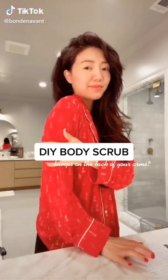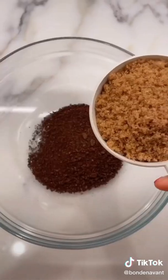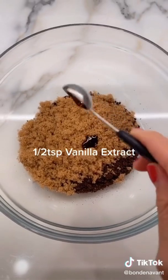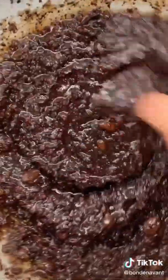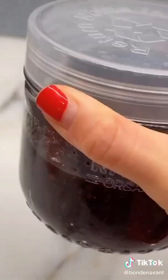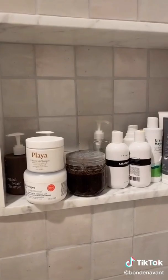Here is my favorite do-it-yourself recipe for a coffee body scrub. Coffee is the number one best thing to exfoliate your body with because it's full of antioxidants and the caffeine will help to promote microcirculation. So I mix 3/4 of a cup of coffee with 3/4 of a cup of brown sugar, a little vanilla extract just for a little nice scent. Then I'm adding avocado oil, but you can use coconut or olive depending on what you have. Mix it together, throw it into a jar, bring it up to your shower, and you have an amazing body scrub that probably costs $3 to $5 instead of $25 like most body scrubs that you can use for a few weeks.